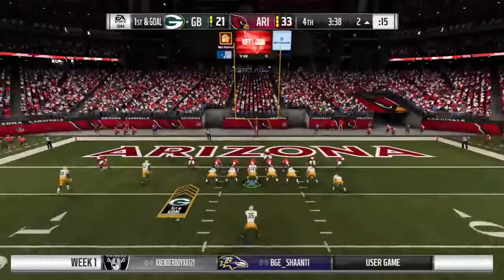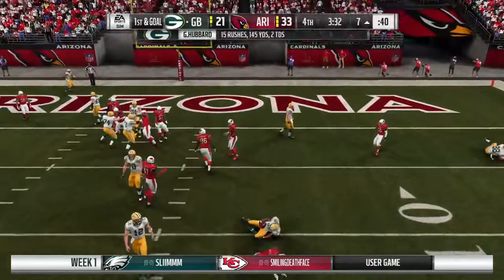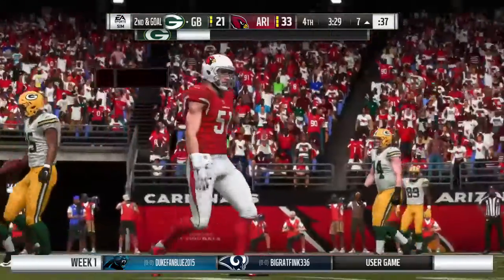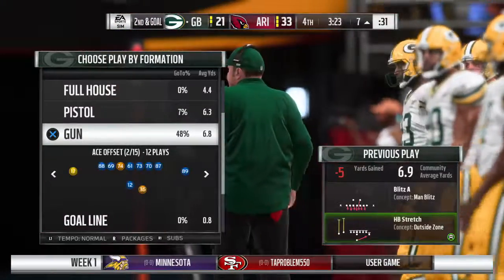1st and goal, and they got to be thinking a chance to get right back into this football game. Now a handoff looking right, and maybe a measure of revenge there. He's had his way in this one, but this time they get him behind the line. That'll go as a loss of 5, and that'll bring up a 2nd and goal.